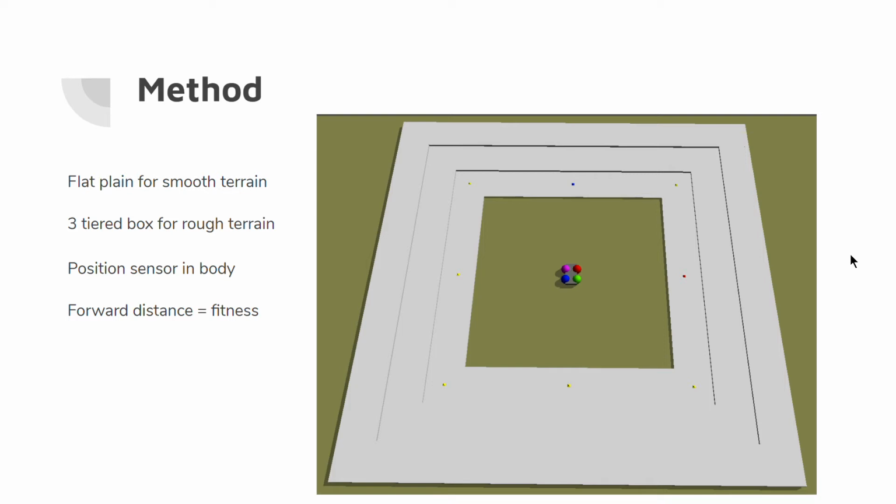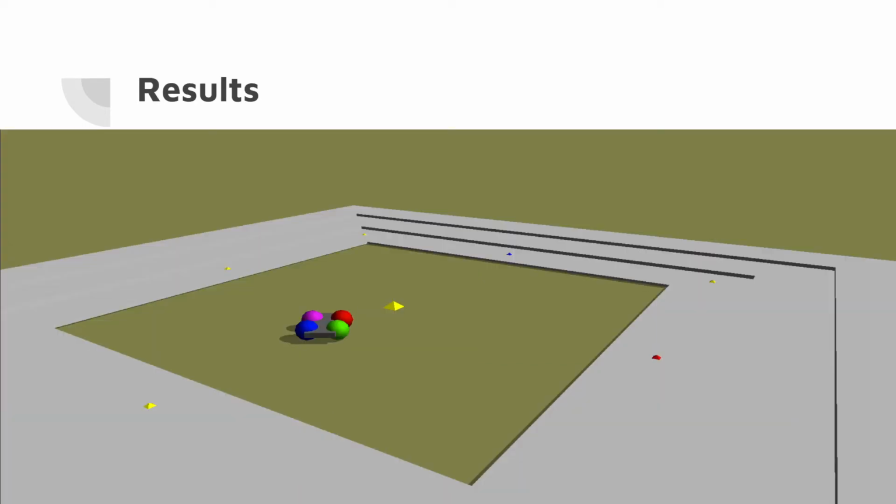A position sensor was placed in the body, and forward distance, read off by the position sensor, was the fitness. The results: random tests concluded in either instability, the legged and wagged robots falling over, or any of the 3 species not making it out of the square in the rough terrain setting. This setting was seen to have caused a wheeled robot to simply roll back slightly.